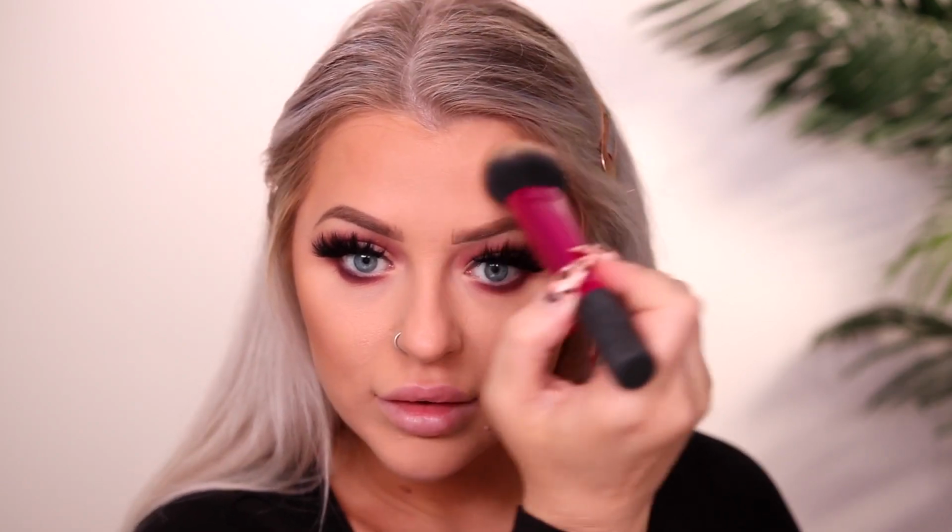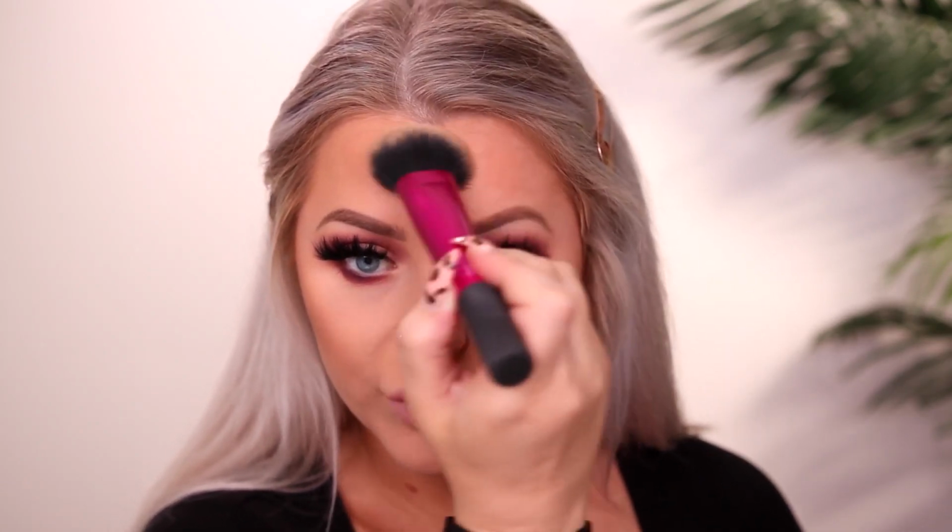Okay, so we're gonna jump back into the face for now. I'll do some finishing touches on the eyes later, but I'm gonna go in with Benefit Hoola, just the original, and I'm gonna use this to contour. To bronze, I'm gonna use one of my favorites, Fenty Beauty Private Island. I love these bronzers. I'm gonna use this to really warm up the skin, even though I'm pretty tan right now, just so we have some dimension, because it can look a little bit flat when you have such a full coverage foundation.